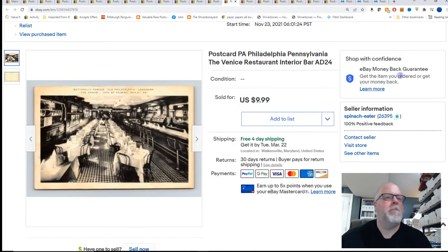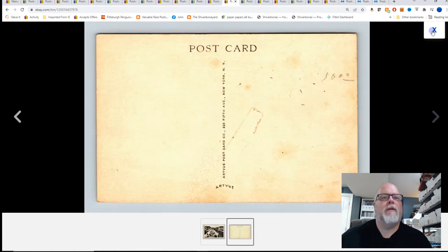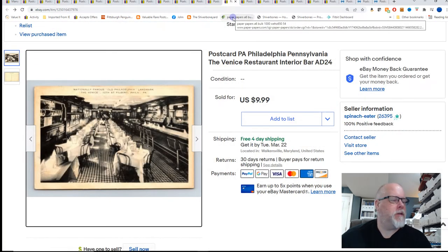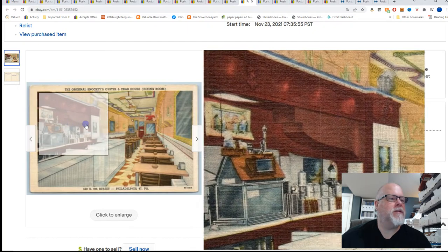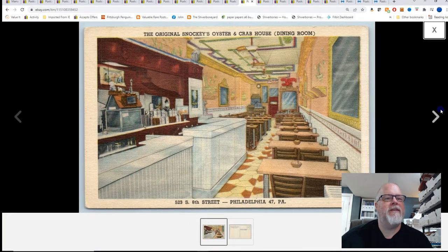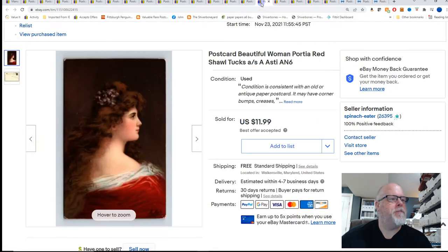$8.99. Next is Philadelphia, Pennsylvania, the Venice Restaurant Interior Bar. And the same buyer, I'm not sure if it's next or not, but they bought another one. $9.99 for that card. Yeah, they bought this one also. Philadelphia, Pennsylvania, original Schnockey's Oyster and Crab House Dining Room. So like a small diner. Pretty cool card. $24.99 for that card.